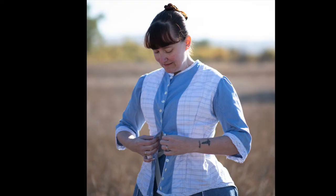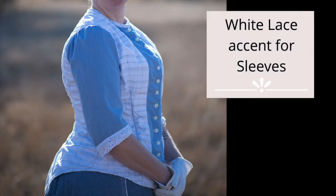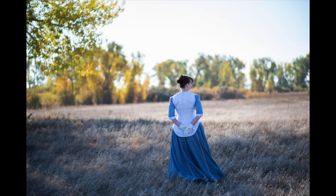This lighter bodice is made with striped white fabric and checkered blue fabric for the sleeves and the insert. It is a button front bodice as well.